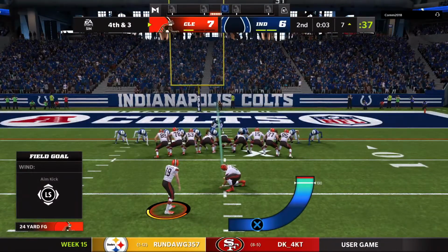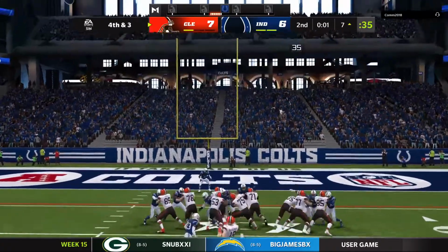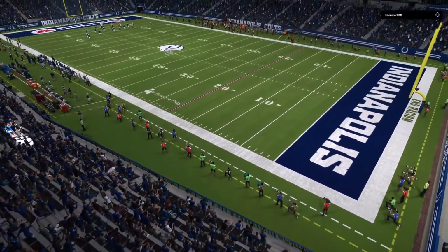So 3 seconds here remain in the half. On is the field goal unit to see about getting 3 points. From the right hash here, should be an easy one. And his kick is good. So we come upon halftime, and it's the visiting Browns with the lead.